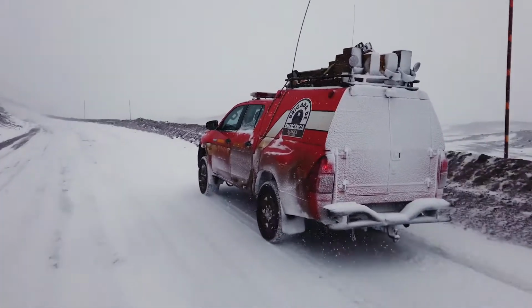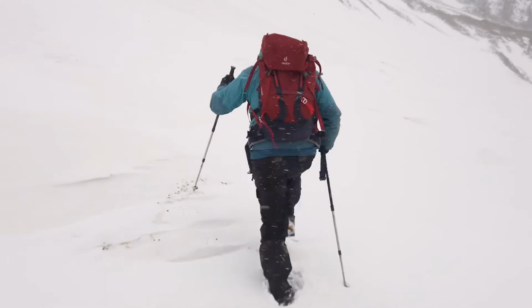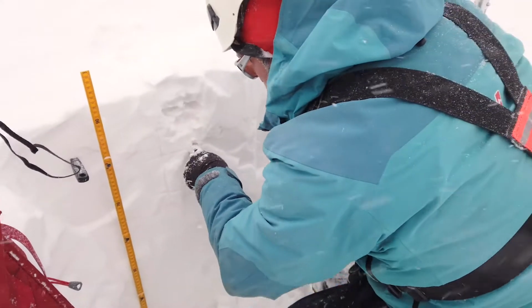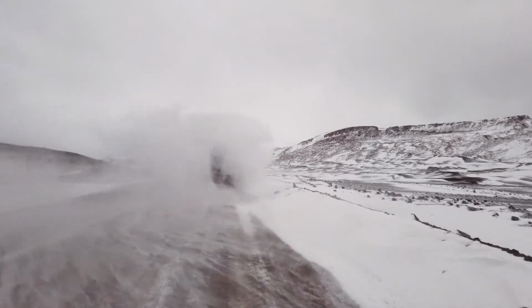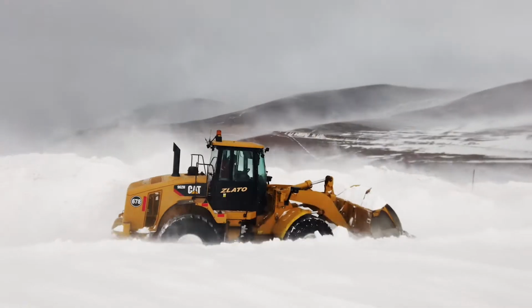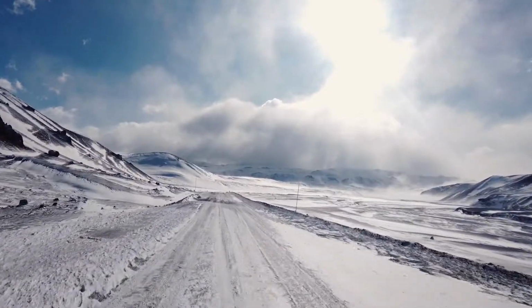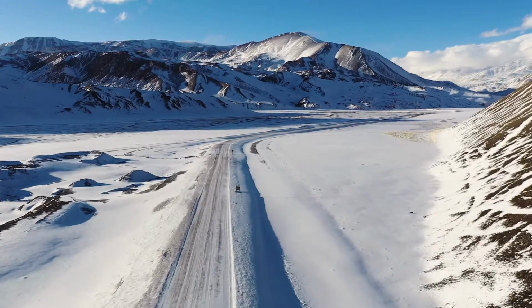With all the conditions verified, advanced teams begin to come out to assess the critical conditions and sectors that must be opened. The accumulation of snow is highly variable due to the effects of the wind. While in some sectors it can be a few centimeters, in others it can exceed 2 meters. All along the way, the javelins mark the course of the path and also give a visual indication of the amount of snow.